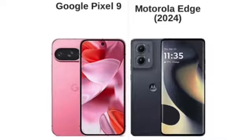But the thing that does drag it down is going to be the camera. It definitely is the camera. There's just no way you could get around it. It's a feature that is so commonly used, and when you compare it to the Pixel 9, which has the best camera in the game, it's a big detriment to the Motorola Edge. Motorola in general have sucky cameras. Doesn't matter how much you pay for it, they're going to be terrible.